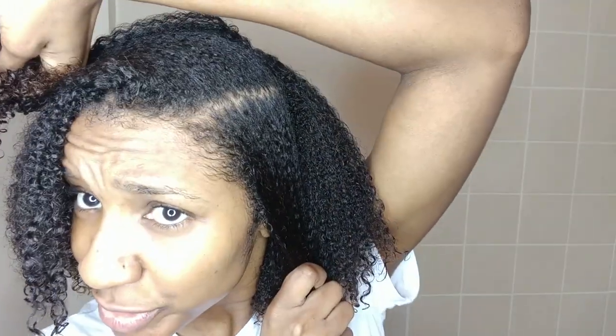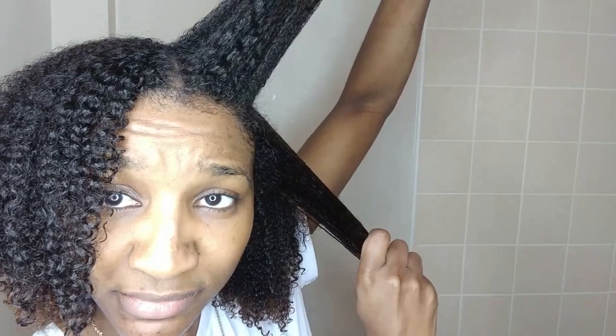So from my roots, I will show you. I can just separate my hair. Look at that. To the roots, I will show you here. To the roots. No webbing.